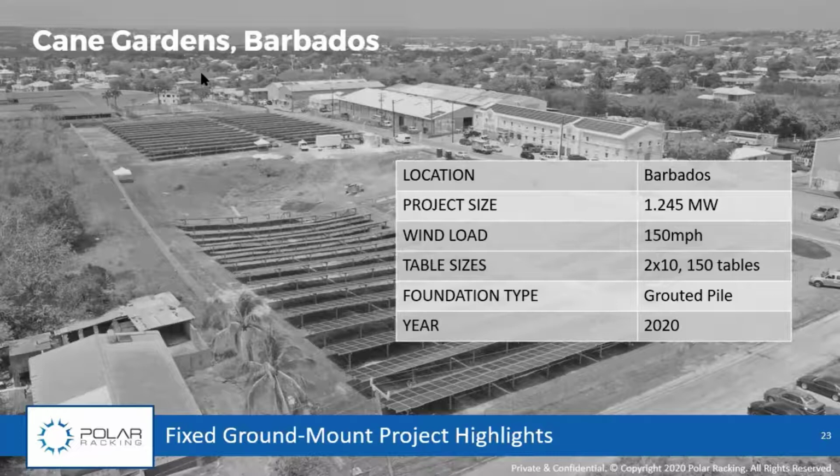Had we been able to test here, there may have been a chance that we could have gone with a driven pile, but it's a beautiful project nonetheless, very well constructed by one of our customers in Barbados.